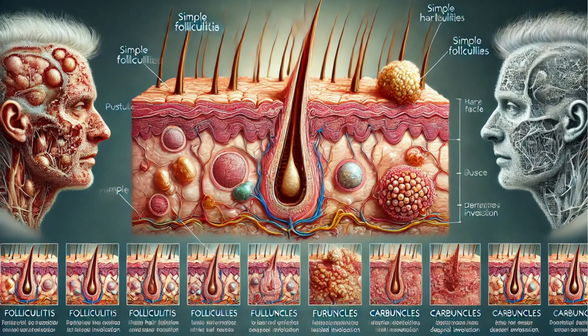Folliculitis, the story of the hair follicle. Appearance, inflamed hair follicles with pustule formation, often on the scalp, face, and trunk. Progression, if left unchecked, folliculitis can escalate into furuncles or carbuncles, transforming a simple story into a more complex narrative of deeper tissue involvement.